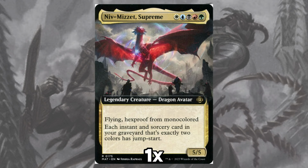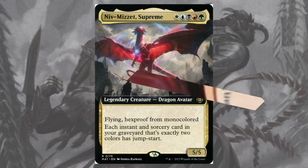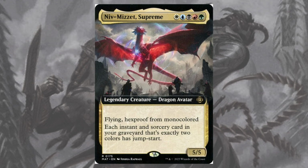Niv-Mizzet Supreme is a smaller body than Reborn, but has hexproof from monocolored. That means this dragon is immune to Go for the Throat, Tears of Valakut, and even the Wandering Emperor trying to take it down. It comes with another powerful ability on its flying body, giving all instant and sorcery cards that are exactly 2 colors in our graveyard Jumpstart.